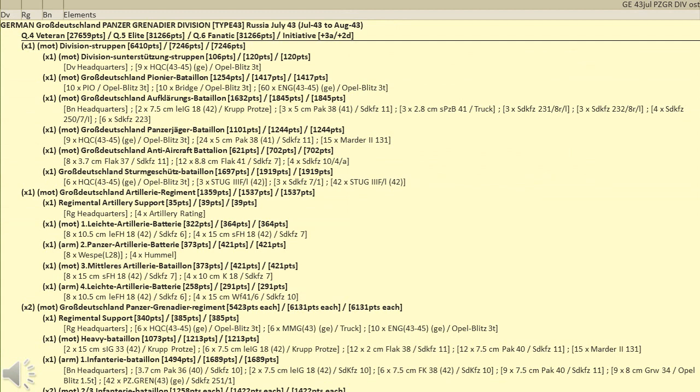The Grossdeutschland was not a normal Panzergrenadier division and was a very well-equipped elite formation. This structure was used at Kursk during the German offensive. This was an incredibly powerful division and not typical.